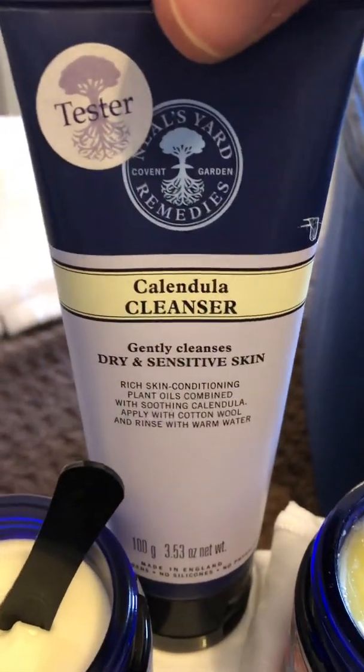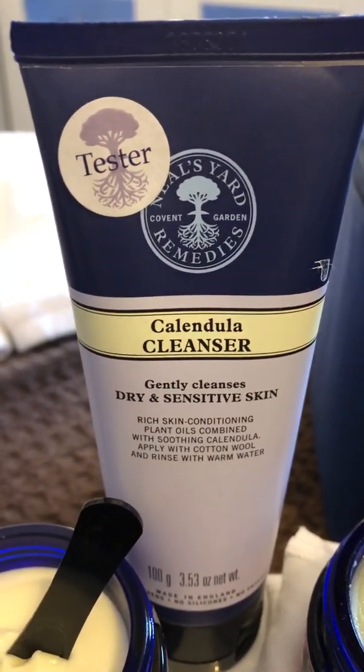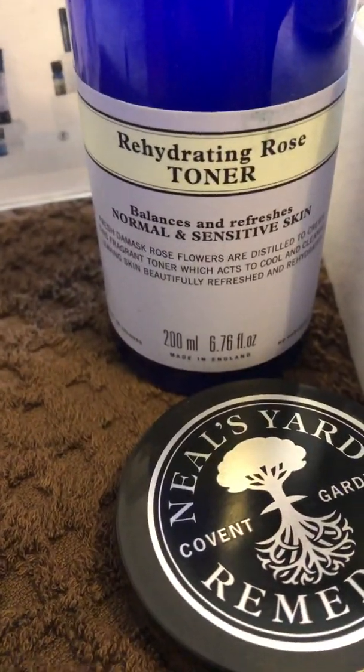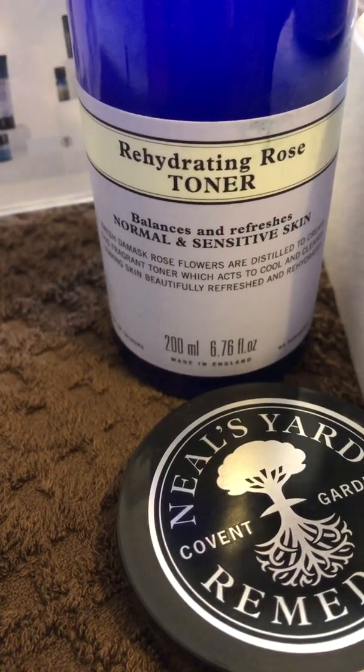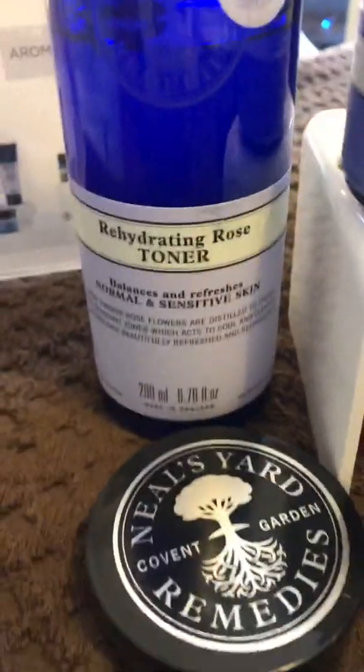cream cleanser, and it's brilliant for all skin types and it's very soothing. We've got our amazing rose toner, which is with the beautiful Rose Damascena essential oil, and that's really hydrating. It's got quite a soft fragrance. You can use it to remove cleanser or just to tone the skin and hydrate it.